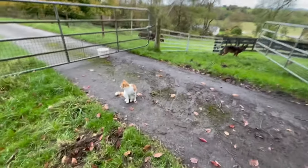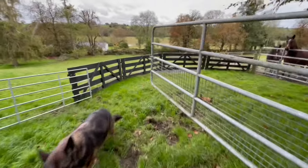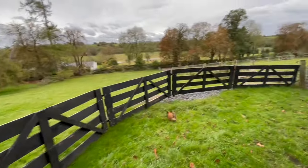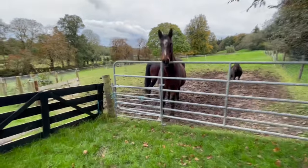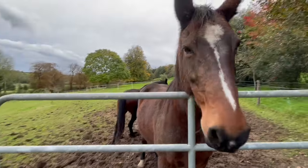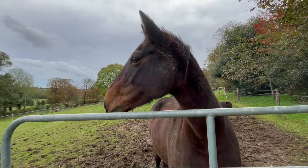Anyway, here's Mustard for the next farm activity, which is bringing the horses in. The rams are feeding, I've just fed them. And I've got to bring the horses in. I've got to stop filming because it takes two hands to untie this little gate and then unbolt that. So they'll be waiting very impatiently. Isn't that right? Yes. Big sigh.